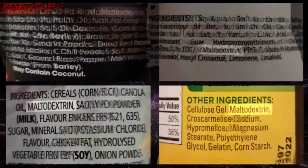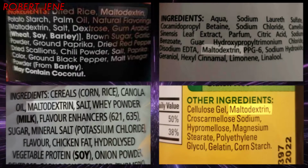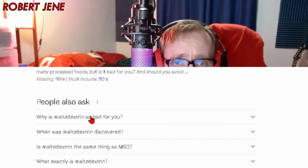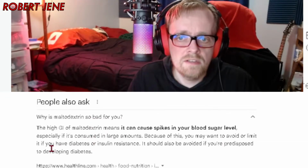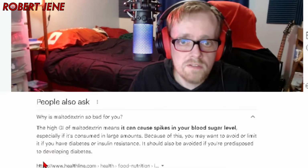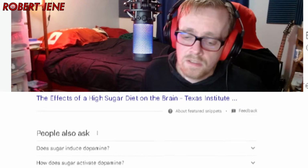Moving on. And maltodextrin is in most breads and noodles and stuff like that. And I remember just 20 years ago, I didn't see maltodextrin in the ingredients of things. But the thing is that all that sugar coming from the maltodextrin and the glucose and the fructose that you get from carbohydrates gives you a high dopamine response, which is addictive.